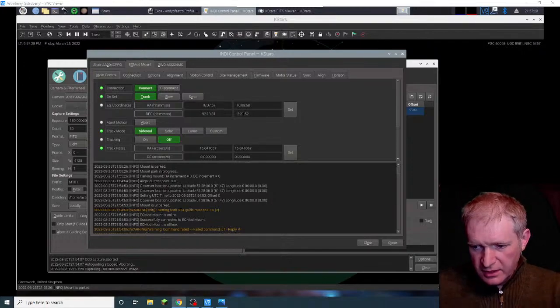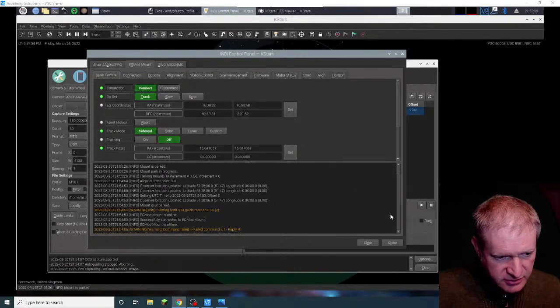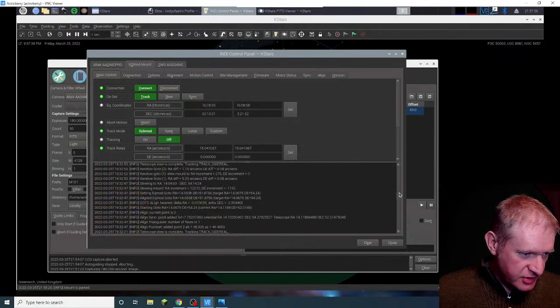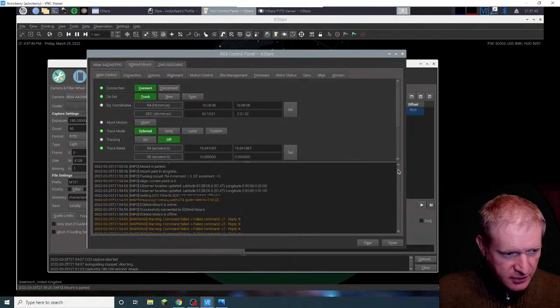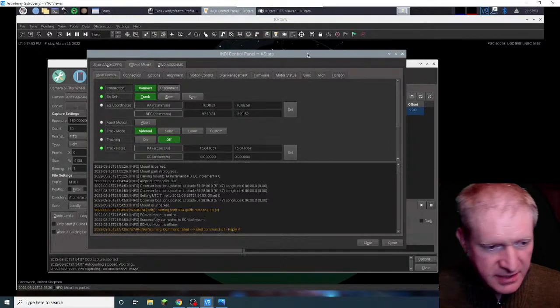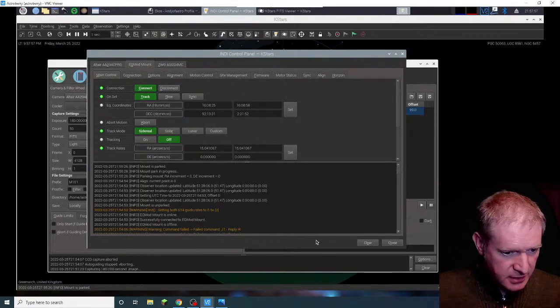Okay, so basically, it's all still working. The mount disconnected. That's what all of that orange is. And although it says the mount is parked, and it thinks it's parked, it isn't parked. So I'm going to disconnect all of this and start again. This might be quite fun, actually. Basically, we're going to bring this mount back to life.